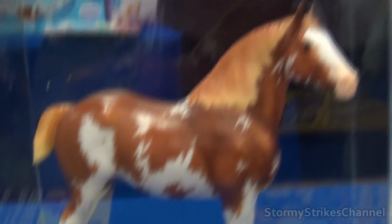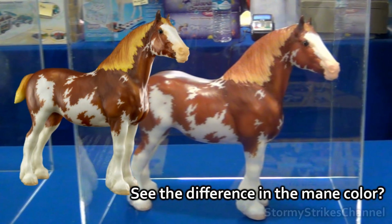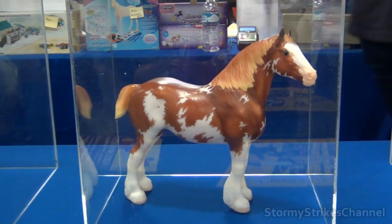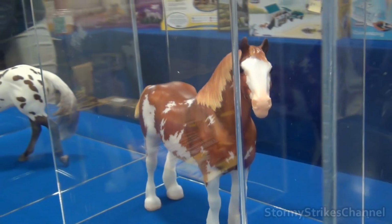Her coloring is very vibrant, but in person it doesn't look quite as funky as the pictures that were posted by Breyer. Her markings are pretty cool. I especially like the spot on her left foreleg. I think that's cute. I do wish I liked her more because I do like the Clydesdale mare mold.